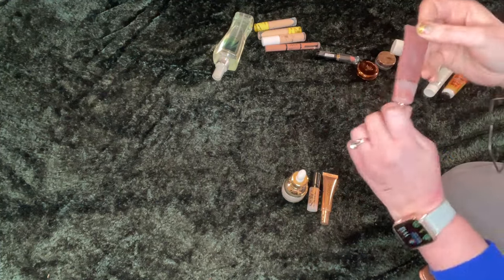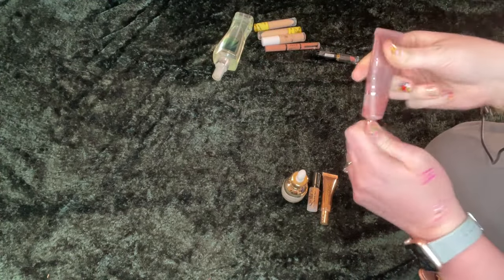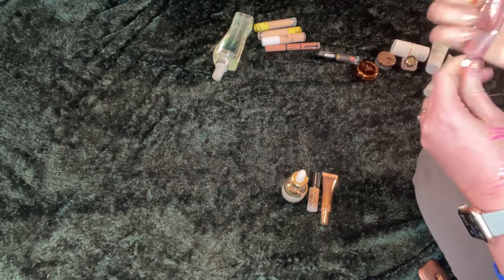I don't know if you can see in here, that it is a chunk. It is dried out. This dried out on me, and I thought that was crazy. Nothing will come out. It's dried out. So, trash.